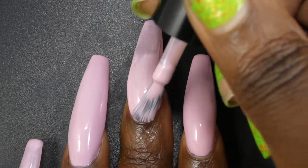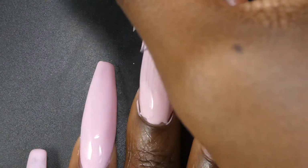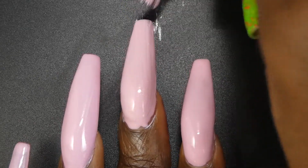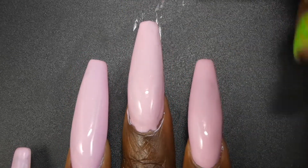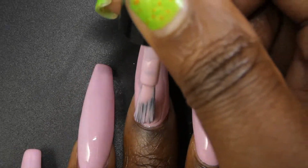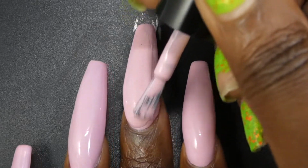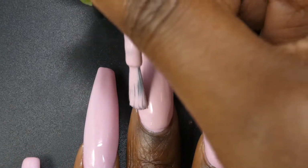Million Reasons had a great Crelly-like formula. It was very opaque on the first coat. In person, this looks like a soft pink with a silver shimmer. The holographic sparkle is very, very delicate in this. I really wish I was able to get daylight shots for this one because I really would like to see how this looks in natural lighting.